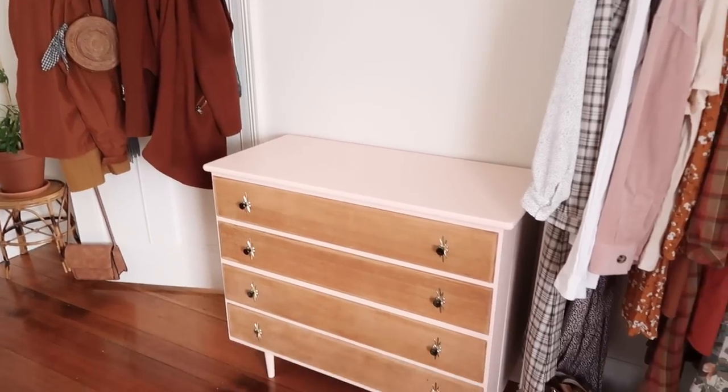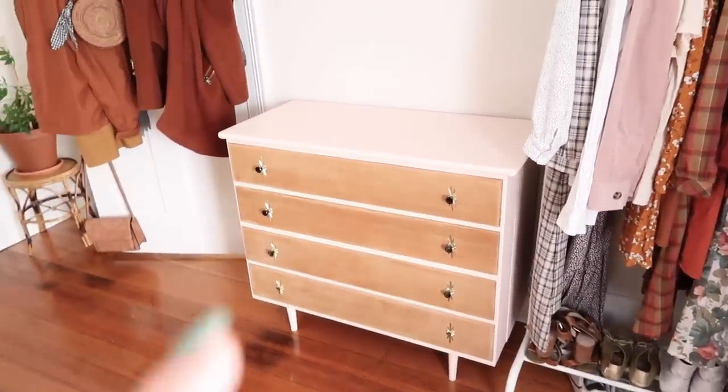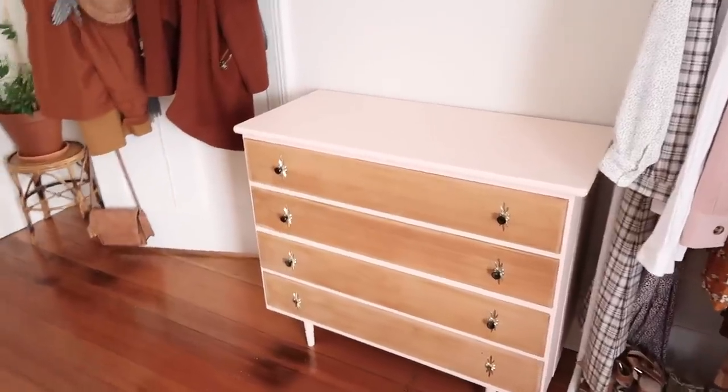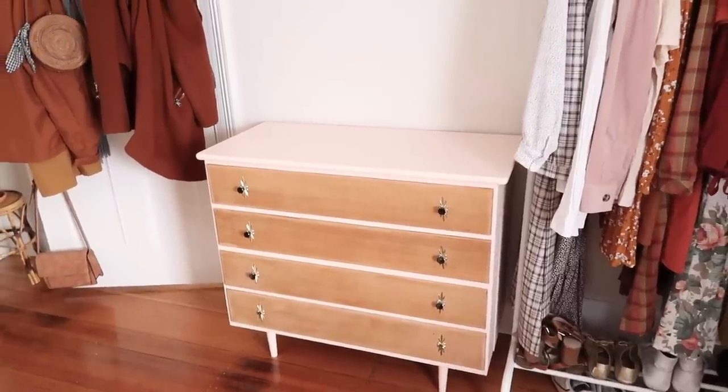And here it is. How cute does that look? I'm actually really happy with the two-toned look. Not only did it save a heap of time not having to paint the drawers, but it just makes it something a little bit different and I'm really, really happy with it.